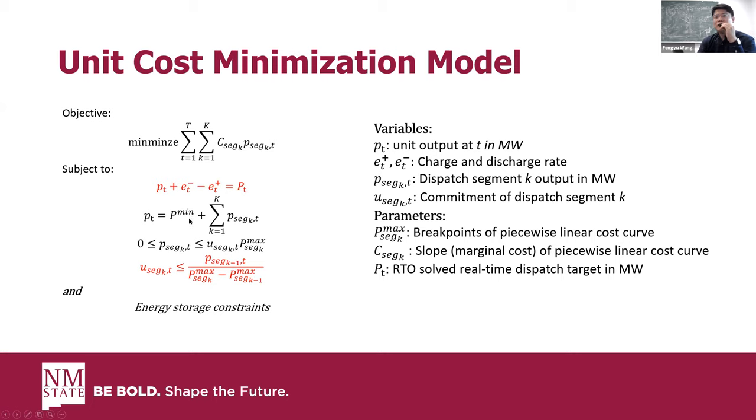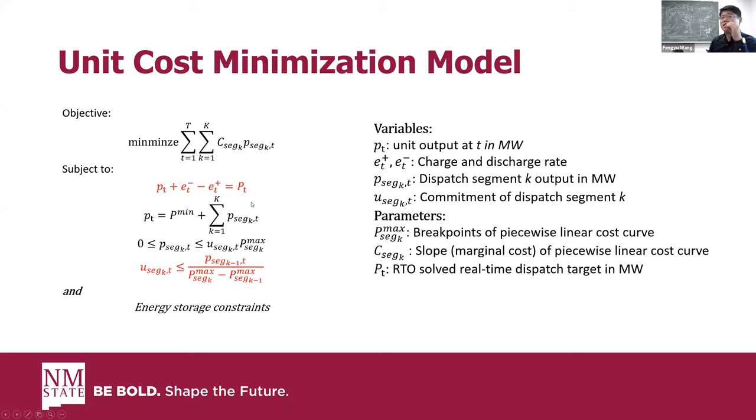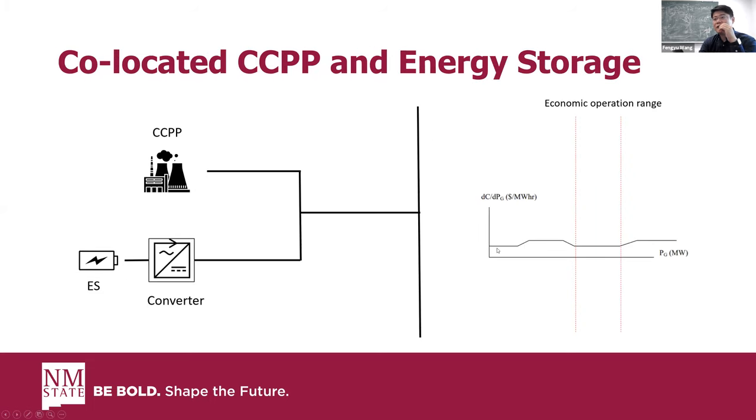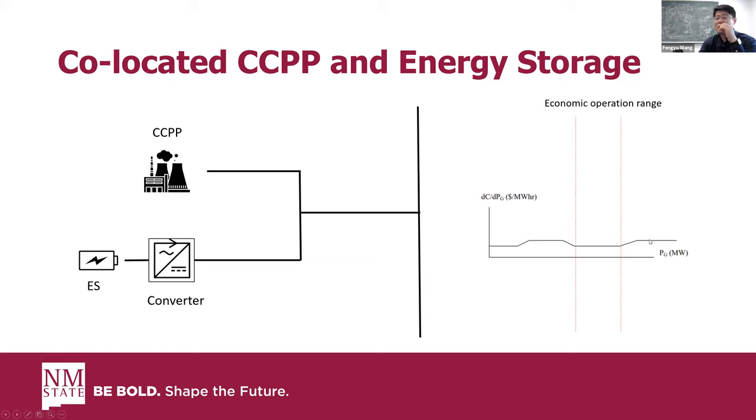And PT is equal to the sum from the different segments. For each segment, this determines how much power you cleared for each segment. Here I put a binary variable, U segment K T, which is the commitment of this segment K, and I impose this constraint to enforce that you must clear this segment first, then this segment, then the third segment. You cannot clear the first, then the third one, even though the third one is cheaper than the second one. Once you have the nonconvex cost, you clear the segments in sequence, not based on the cost.